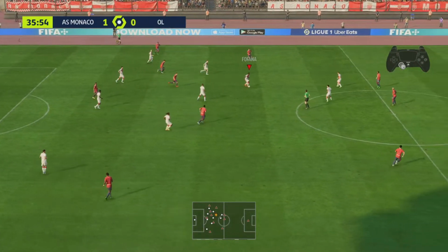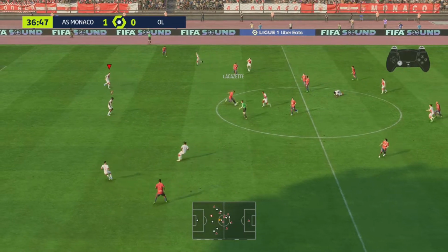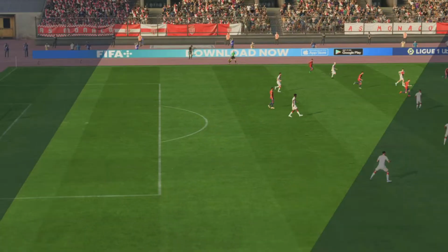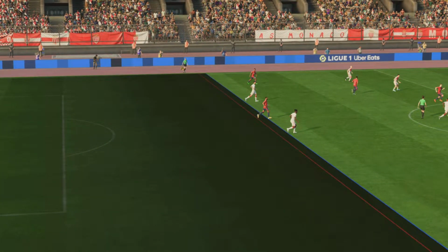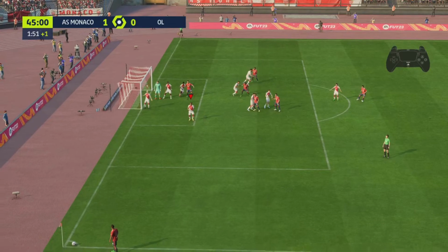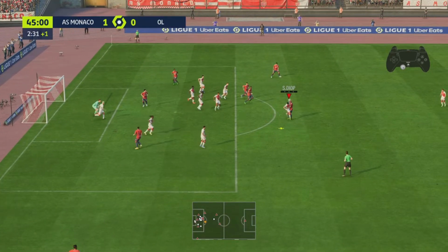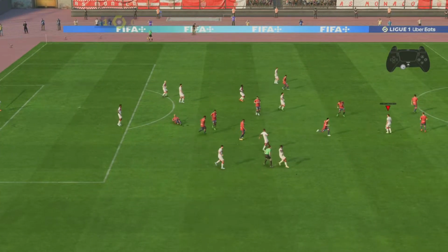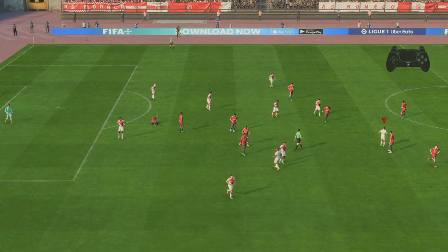And he stopped them in their tracks. And the flag was up in good time. It's offside. Well, he should have realised that was going to be offside. That's a poor decision to play that pass. Can someone get on the end of this? Well, the danger is still there. And in the end, no damage done. The first half here comes to an end.